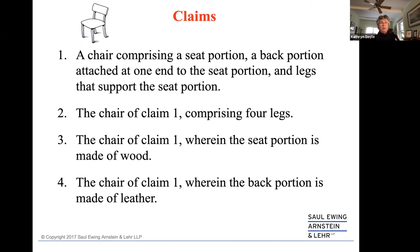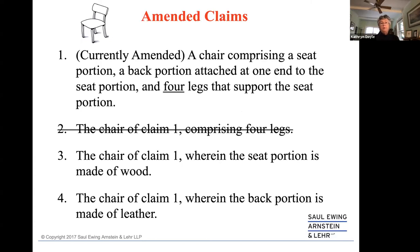And the examiner may say, there's tons of prior art out there, you're not going to be allowable, I need you to amend the claims. And what you do is, let's say you cancel claim two, you take the word four and you insert it into claim one. Now the scope of claim one is only a four-legged chair. It's not any other chair. It's a four-legged chair.